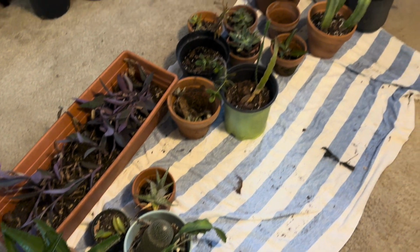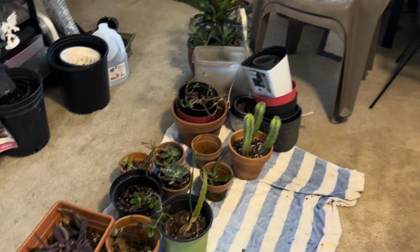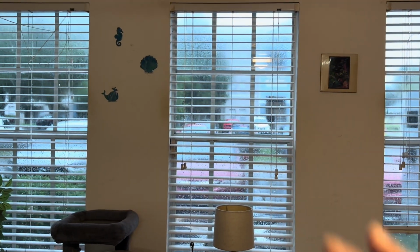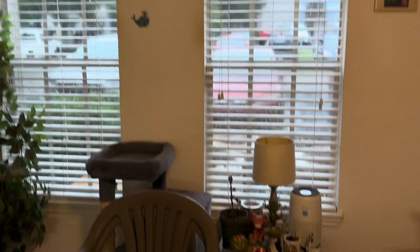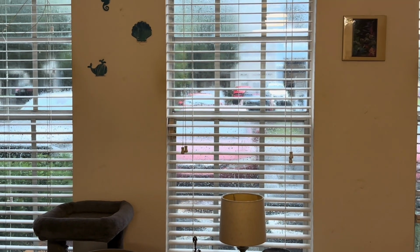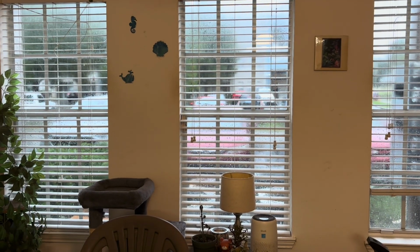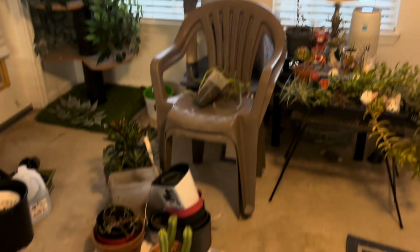I am thinking I might have no choice but to put some of this in the trunk of my car. As you can see, it's kind of dark outside anyways, so I think it should be fine. Let's see, what does it say for the temperature over there? I'm using my camera because I can't see that far. It's only 73 degrees outside. So I honestly think everything should be fine out there. So that is what I am going to do.